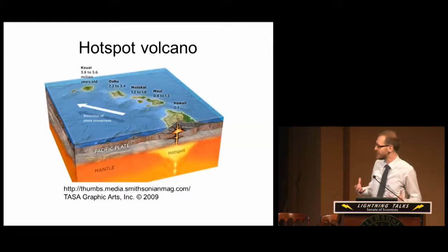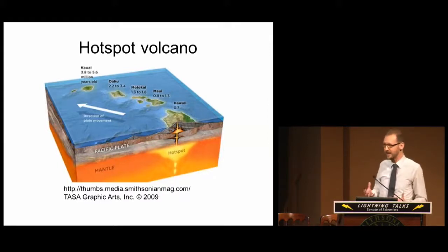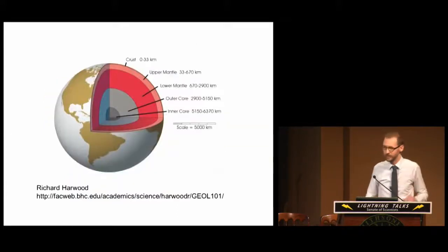And what's happening here is that deep within the earth, there's a thermal anomaly. The rock is really hot and buoyant. It rises towards the surface and begins to melt, and the magmas form chains of volcanoes. And these volcanoes provide a really interesting avenue for us to explore the chemistry of the inside of the earth. And so let's take a look at a cross-section of the interior of the earth.